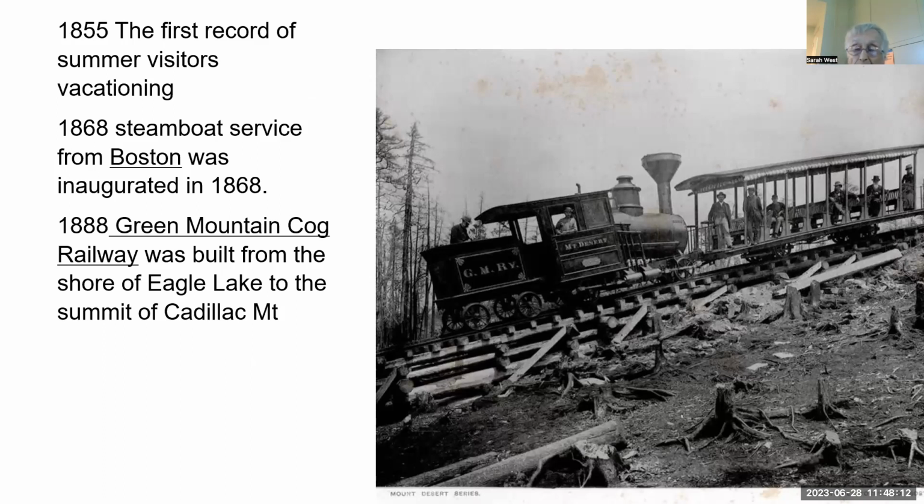In 1855, we start to get the first visitors. There's a steamboat service from Boston, and there's what's called the Green Mountain Cog Railway that's built from Eagle Lake to the summit of Mount Cadillac. I think it's probably a little more modern now. Mount Cadillac was called Green Mountain at first.